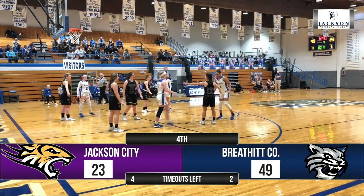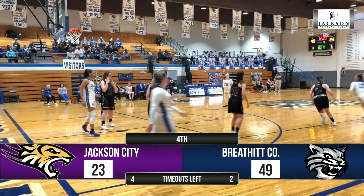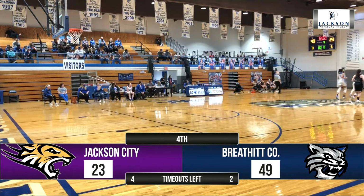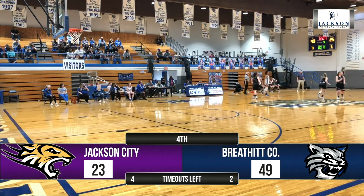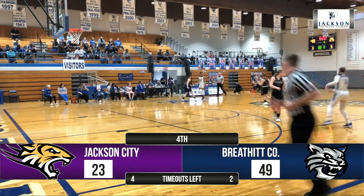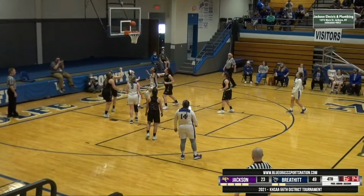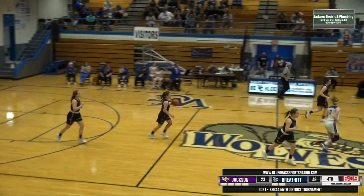Well, all these girls, as Breathitt's inbounding the ball, have played as hard as they could today. But I'm sure as soon as this horn sounds, as Riley Turner gets a steal and pushes it up the floor, goes in for a layup, these girls are probably, in a lot of cases, best friends and even relatives. So it's fun to watch these girls play hard, but they're also really good ambassadors of their schools.